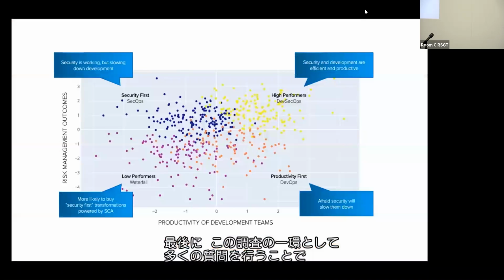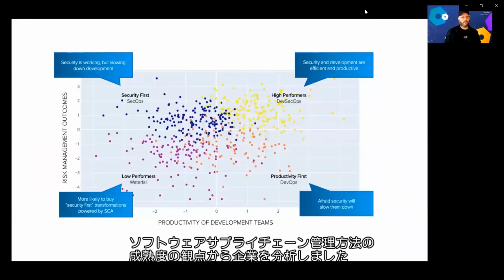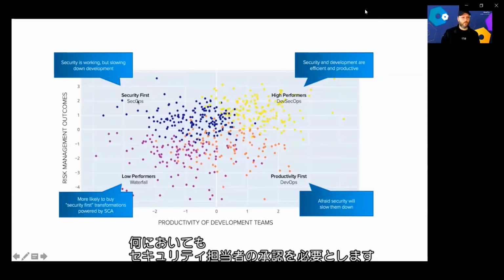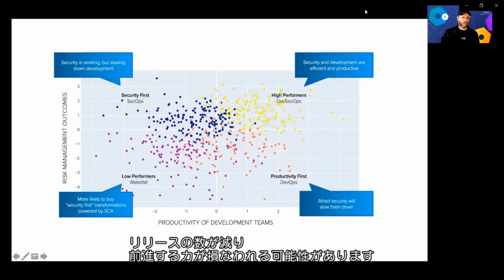And so lastly, as part of that survey we did, we asked a lot of questions and analyzed companies in terms of where they were on their maturity scale of how they managed their software supply chain. And we put them into four quadrants here. The first, top left, these are companies that were very, very security focused, that every single new component, every update needed an approval by security. Not surprising, the number of releases or their ability to move forward can be harmed when you have these high bars to picking new components.